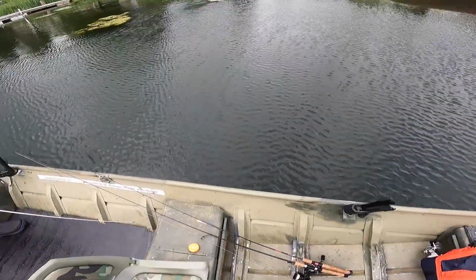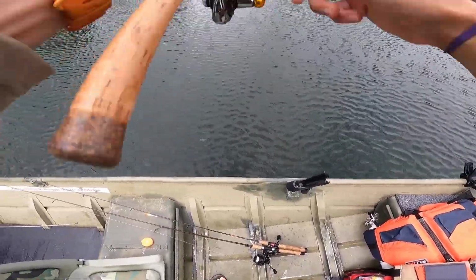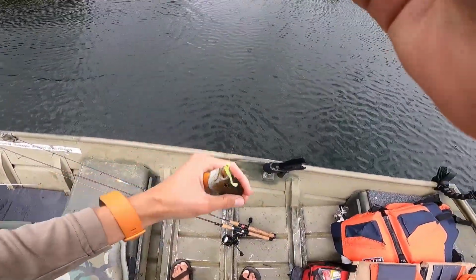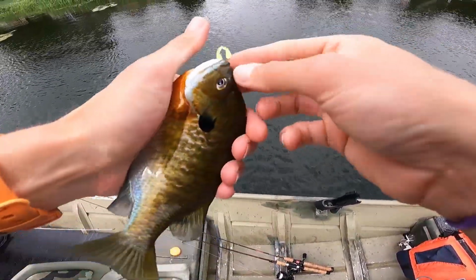A nice one. I think it's a warmouth. I think it's a big warmouth. No? Gill. Nice. Yeah, we're back to the gills. You find a sandy bank, you find the gills. Man, that's a gorgeous fish.